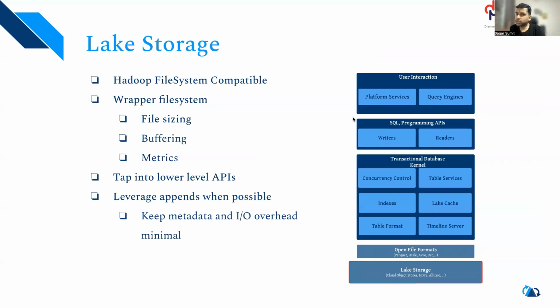But what does Hudi do uniquely here? Hudi has its own wrapper file system, which is size aware. That helps in automatically tuning the file sizes for Hudi. That's very important. Automatic tuning is really hard to do, and I don't think many open source lake storage formats provide that. Hudi taps into the lower level APIs of HDFS in order to do that.